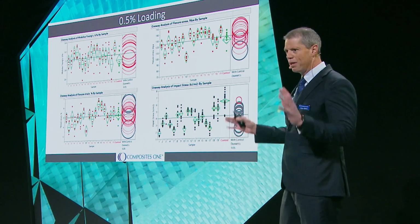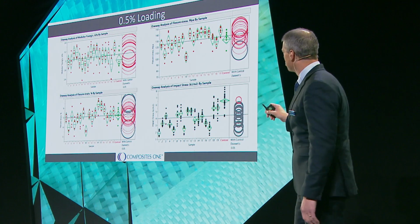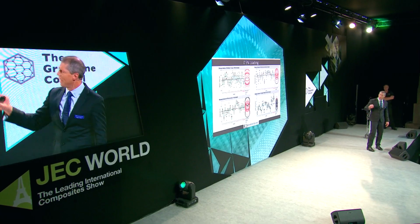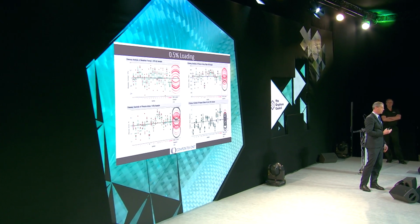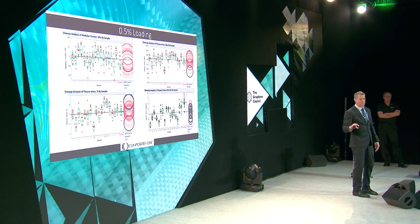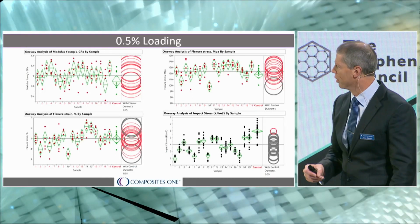This is the same graph, but for a 0.5% loading. A couple things you notice really quick. In the upper left-hand graph, see how red the circles are and how big they are? What that tells us is that the results we're looking at are not statistically significant from the baseline. So even though we saw a single-digit improvement, there's just too much variability in the results. They didn't perform as well. So that's not good for us.